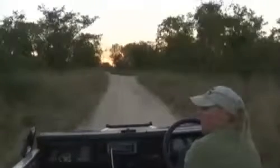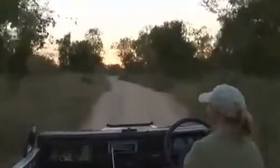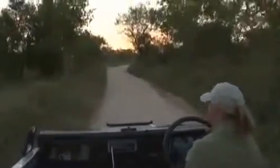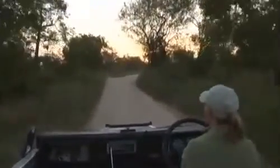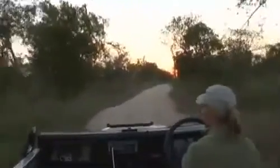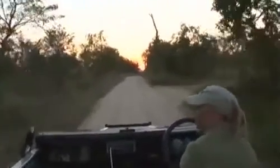From what I understand, this is her second litter of cubs. The first two were two females, and occasionally we do see them in the area. Tingana's been seen recently with Imvula, I believe, mating. So there may be cubs from her in the next 3 months or so. It's the gestation period of the leopard. It's about 100 days.